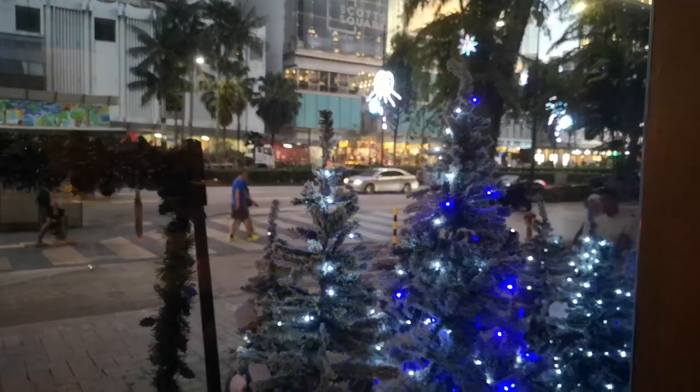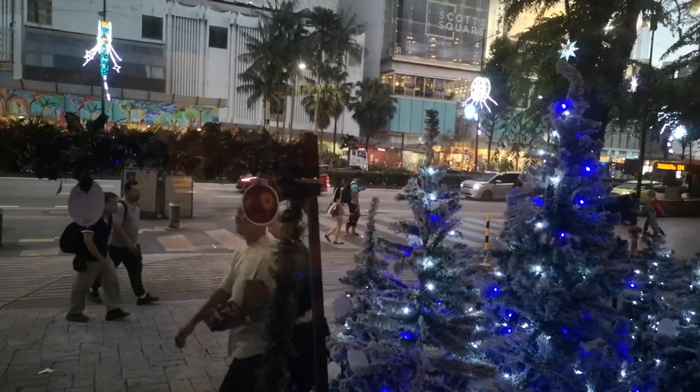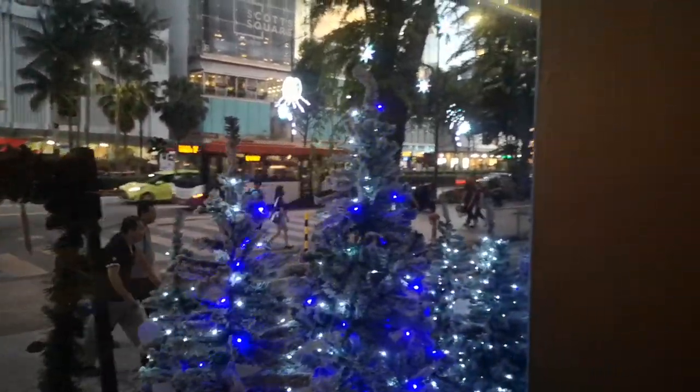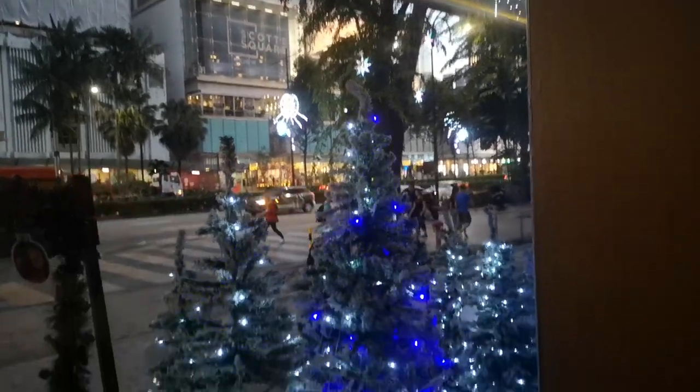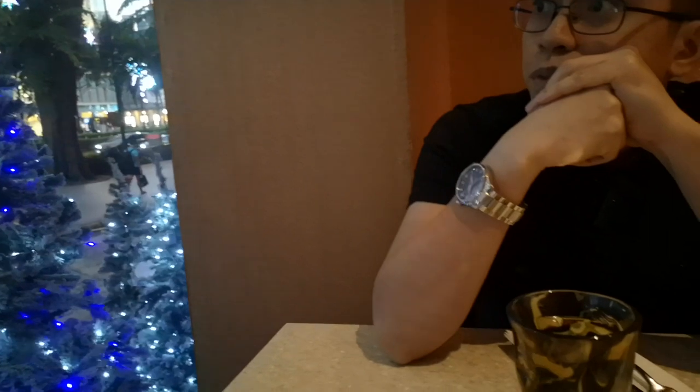So this is Scotts Road. Outside is Scotts Road. So after this we will go for a long walk to see the Christmas lighting. Okay, we're going to take our dinner and our food. So see you, bye bye.